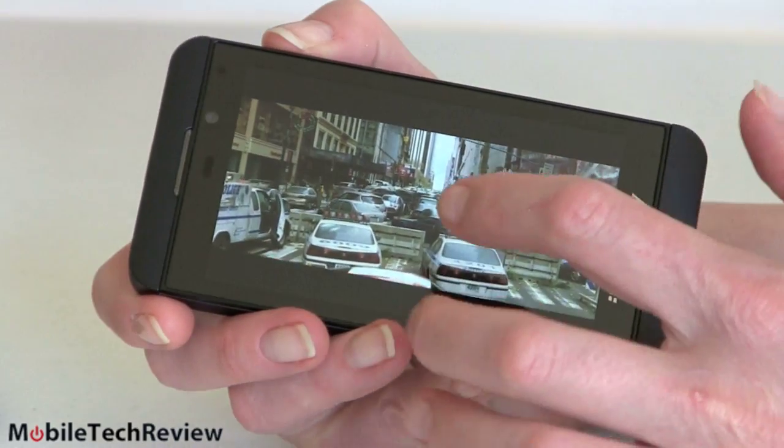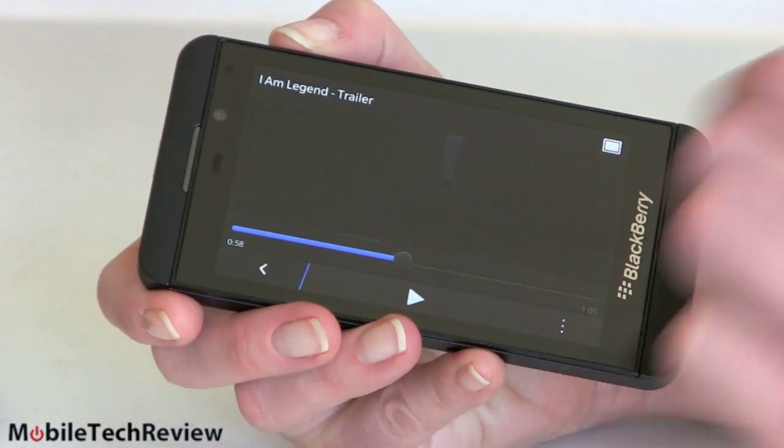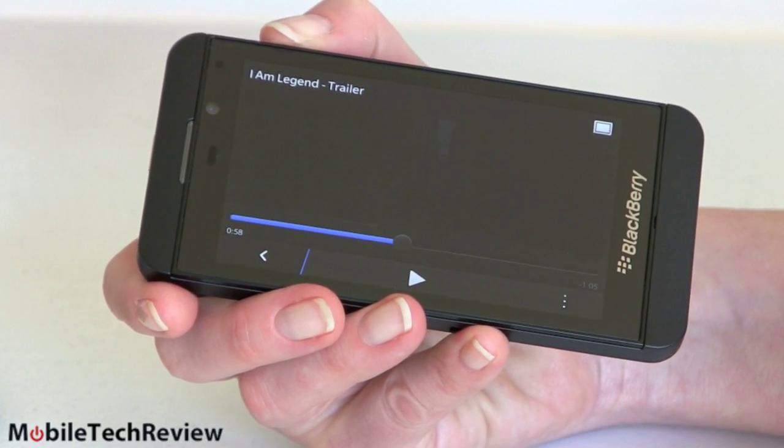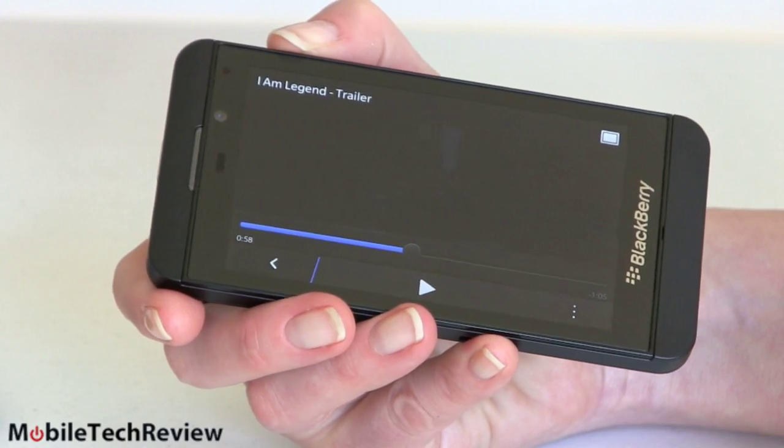At 4.2 inches, it might seem smaller if you're used to one of those giant Android phones like the Galaxy Note 2 or the Samsung Galaxy S3. But compared to the iPhone 5, certainly it's just a little bit bigger than that, and you'll feel at home.